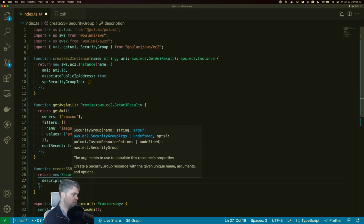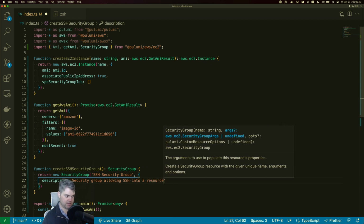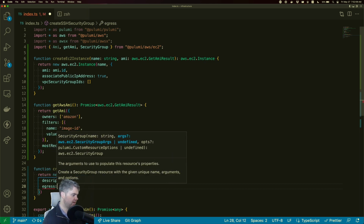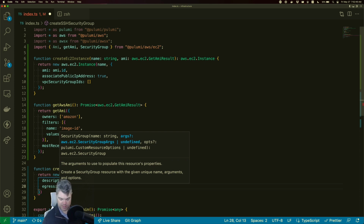Okay, so description. Security group allowing SSH into a resource. Okay, so egress rules. Egress is a configuration block for egress rules, and it can be specified multiple times for each egress rule. Each egress block supports fields documented below. Is that an object? No, it's going to be an array then.